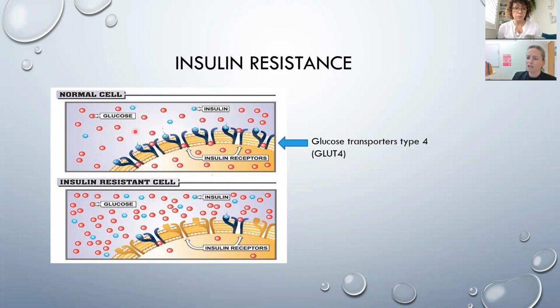So what happens is, when you've got a normal cell like over here, this is the bloodstream, the blue circles are glucose and the blue hexagons are insulin. When there is a lot of glucose in the bloodstream, like after a meal, we need to get the glucose out quickly, because too much glucose in the bloodstream can be pretty damaging for the blood vessels. It causes inflammation and increases the risk of atherosclerosis. So we need to move it out fast, and that's where the insulin comes in. The insulin binds to these receptors, these dark blue Y-shaped things, and it allows the glucose to move into the cells.